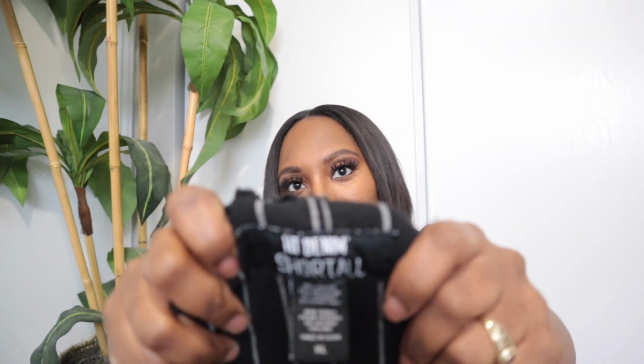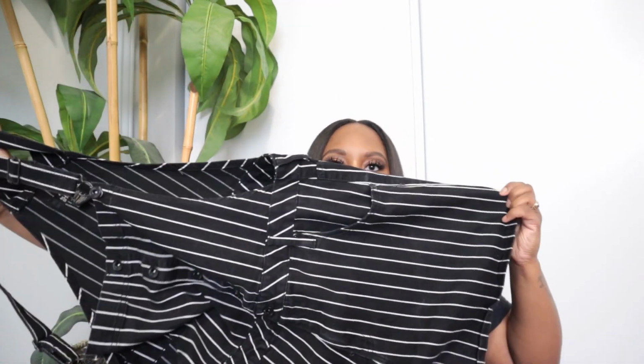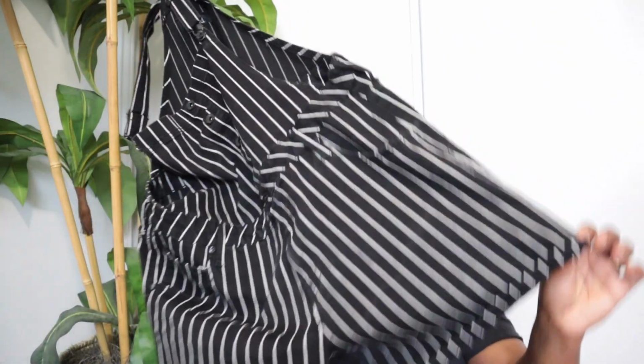The next one is a pair of short-alls. Is that what the girls call it now? This is actually from Hot Topic. I didn't know what brand that was until I Googled it, and it said Hot Topic. And this is a size extra large. These are just these pinstripe short ones. I've only picked these up because a few YouTube resellers talk about picking up overalls, short-alls, coveralls, whatever you want to call them. So I'm testing them out, and they've been getting a lot of attention, but nobody has bought it yet, so we'll see.